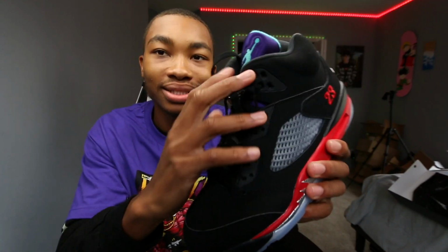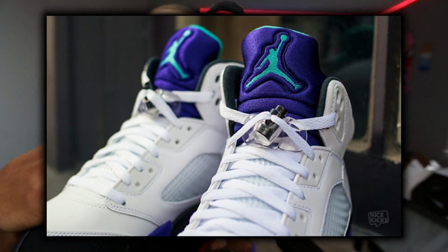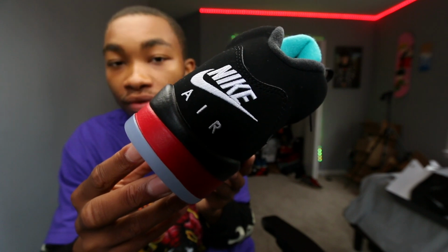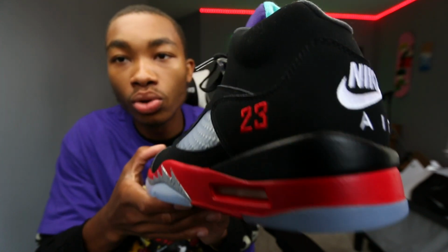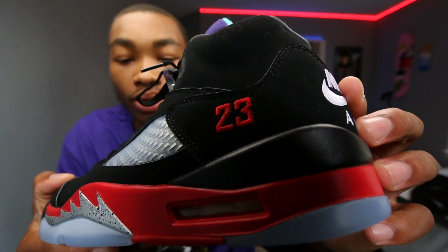The big thing about this shoe that threw everybody off was the tongue. The tongue is going to be from the Air Jordan 5 Grape. And also, we have a beautiful Nike Air on the back, which is also going to be paired with that 23 right there, which is stitched in.